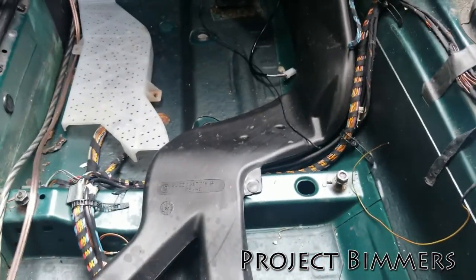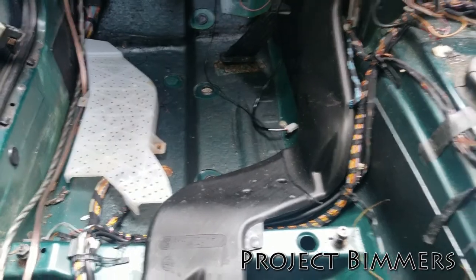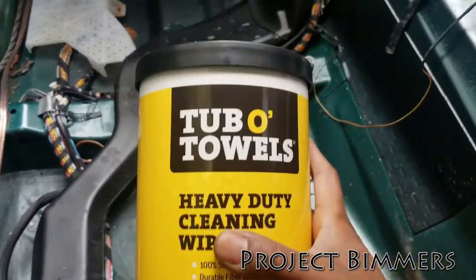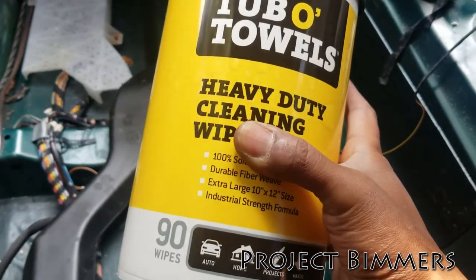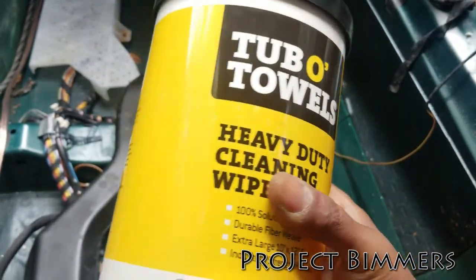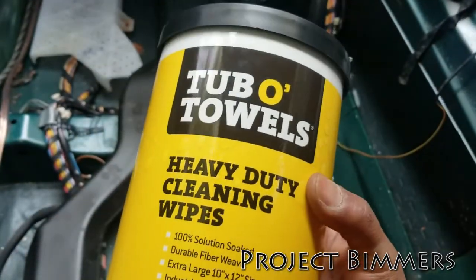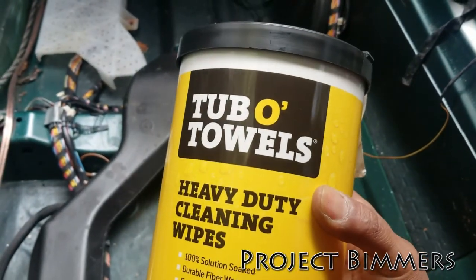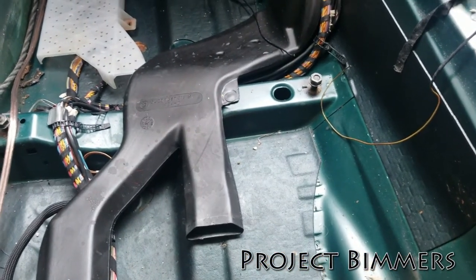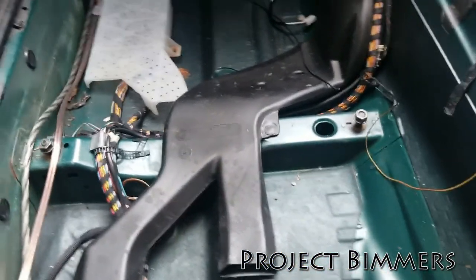What I would be using in this case is some Suba towels. And these things clean up pretty much anything. I've been using these things for quite a while and they really impress me with the way they clean. So this is not an ad for Suba towels, but I'll just take out a couple of sheets of these one at a time and just clean. There's nothing to it, just start wiping stuff down.